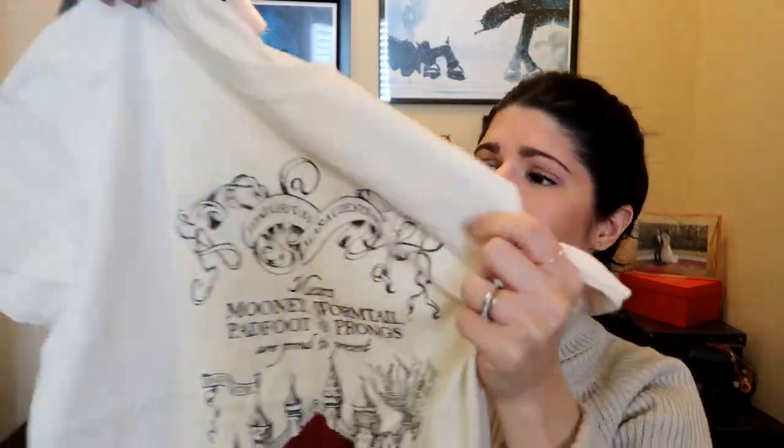It's gorgeous quality. It's like a thicker sort of jersey material, really great t-shirt. The Primark one is a very thin material, so it's really nice for really hot days.